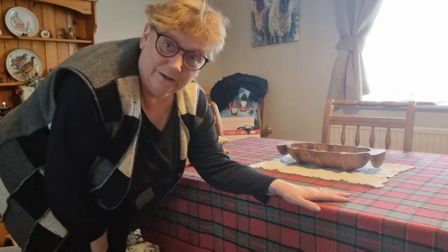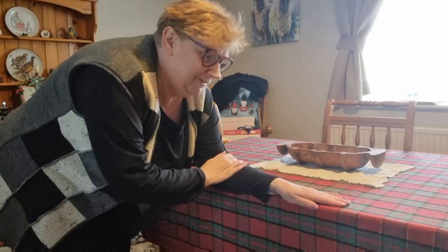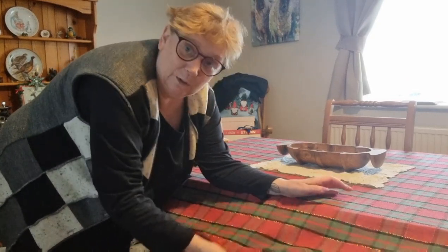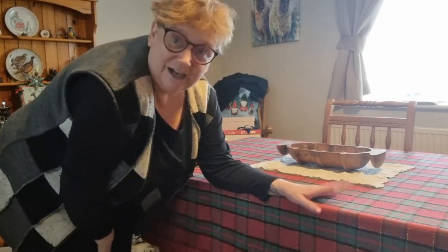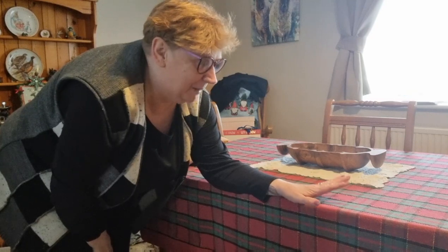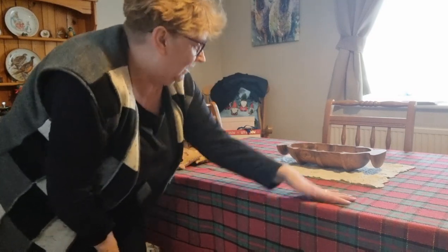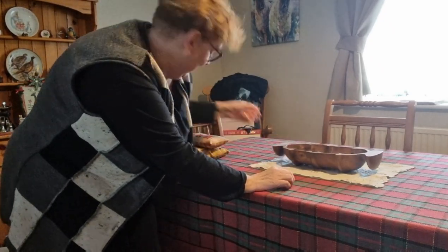Dining room table. Well, we've got a living diner, they're called. But I managed to pick up this tablecloth. It's a real cotton one, and it's all edged, from a charity shop a couple of weeks ago for £2.50. So I gave it a good wash, and it's come up absolutely beautiful. So this is an old vintage doily that I've had for donkey's years, and I thought I'd put my dough bowl on here this year.